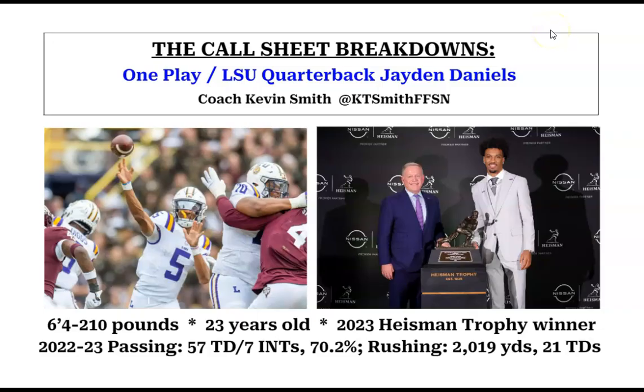Now, 2 more things real quick about Jayden Daniels as a pocket passer. He is willing to stand in there, but sometimes he's willing to stand in there too much. Jayden Daniels had a pressure to sack rate last season of 24%. Anything over 20 is considered pretty high. Only 2 NFL quarterbacks last year, Baker Mayfield and Lamar Jackson, were over 20% in terms of their pressure to sack rate. What does that mean? That means sometimes he stands in there too long and he takes too many sacks.